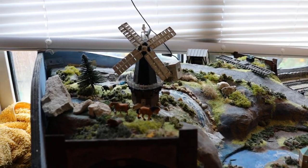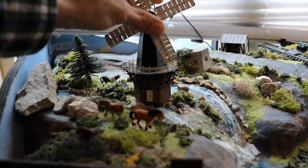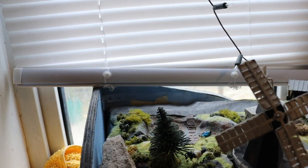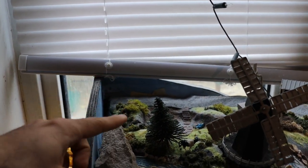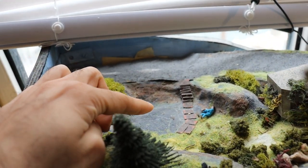This windmill was never supposed to be here. I don't actually know where this one came from. It's N scale, I'm pretty sure. We've had all sorts here, though. It was meant to be the Bachmann Thomas windmill, all weathered, and it fits in that space.